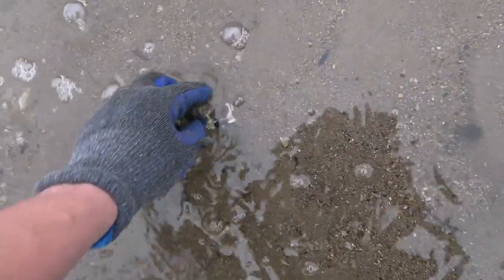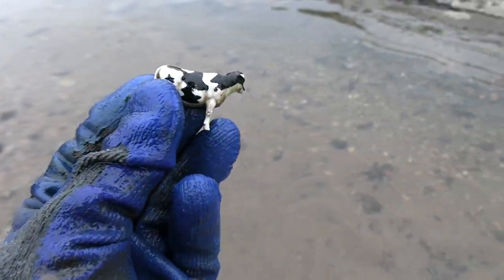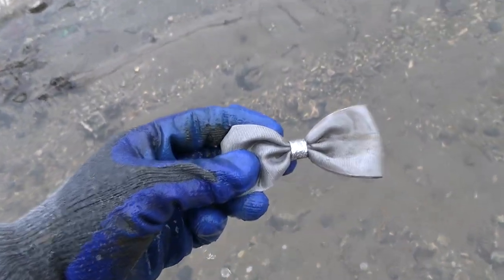No way, guys. Look, I just got a little souvenir. I got a little cow. No way. You found an old Wisconsin milk cow. Dude, that's sick. That's definitely going on my shelf. Oh, guys, look at this. There's a little bow tie right here. Oh, there sure is. That's insane.